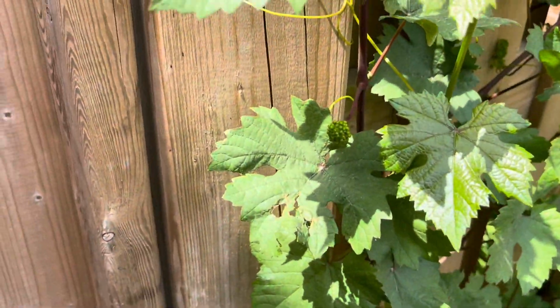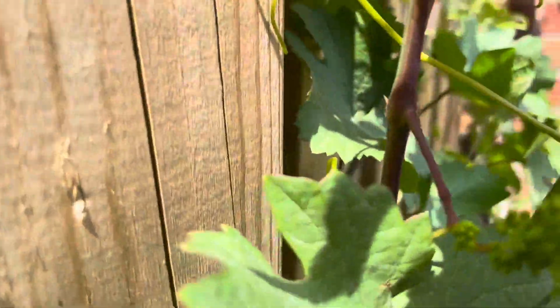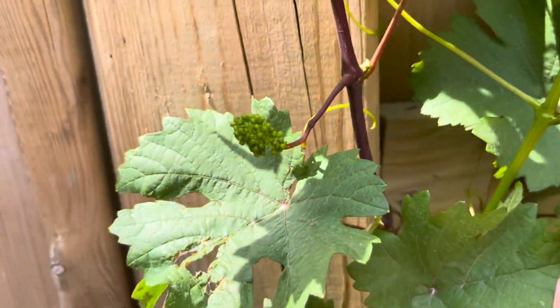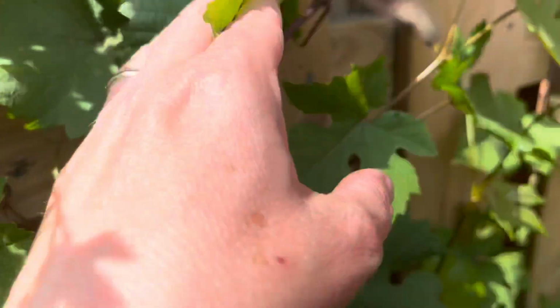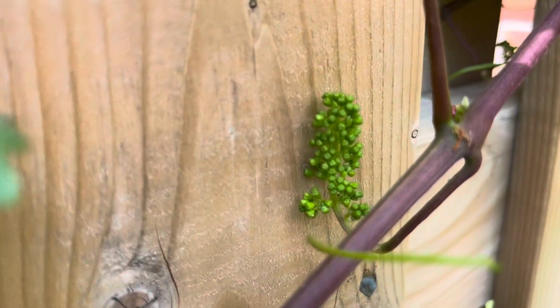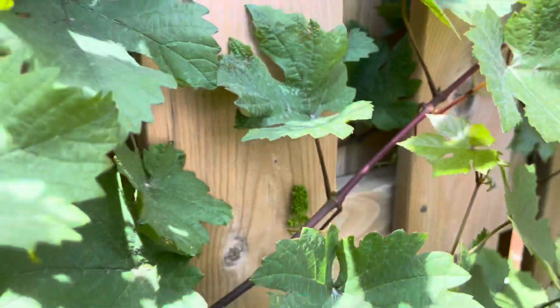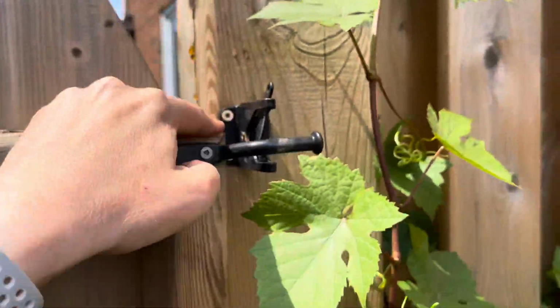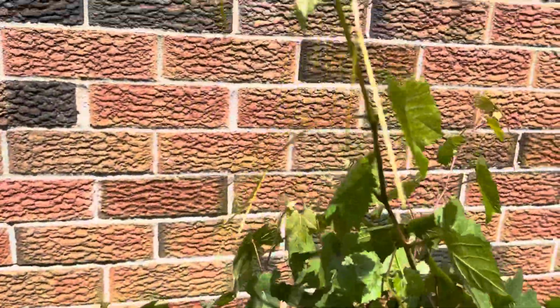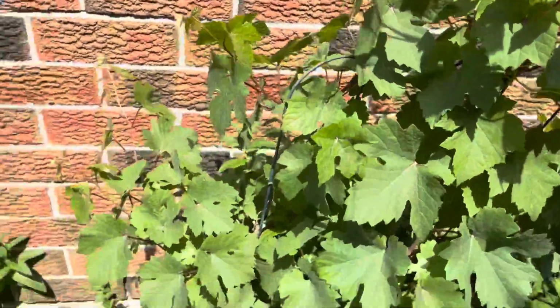Okay, it's super hot, so the air conditioner has kicked in again, but the wee baby grapes are coming along, so that is exciting. It's been like 3 years and I'm finally getting some grapes. So let's go look down the side. Rhubarb. These grapes are newer, so they're just getting established. I won't have any grapes from here for a while.